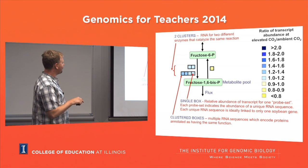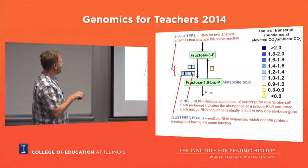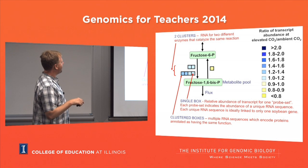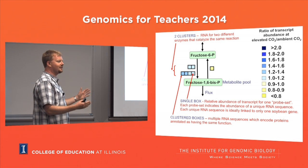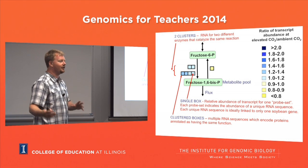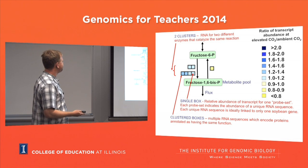And sometimes there's more than one gene for a given enzyme. And occasionally you have a complicated situation like this one where there's actually 2 enzymes that are capable of converting fructose 6-phosphate into fructose 1,6-bisphosphate. So then you get 2 clusters of boxes. And then the colors just tell you whether there's more gene expression in ambient versus elevated CO2. So blue boxes is turning genes up in elevated CO2. Yellow boxes is turning genes down.